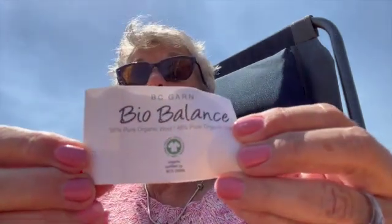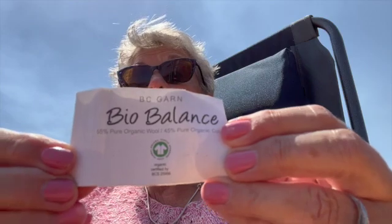Imagine that. I'm learning about this whole podcasting thing. It's 55% wool and 45% cotton. They list it as a fingering to a DK weight. I'm right in the middle. I think it's a sport weight.